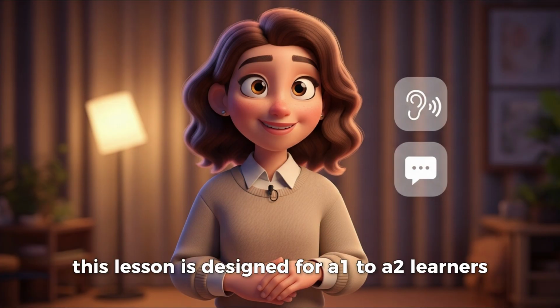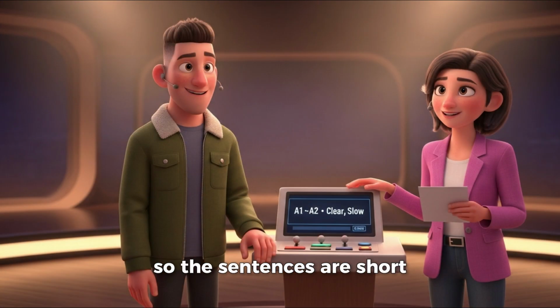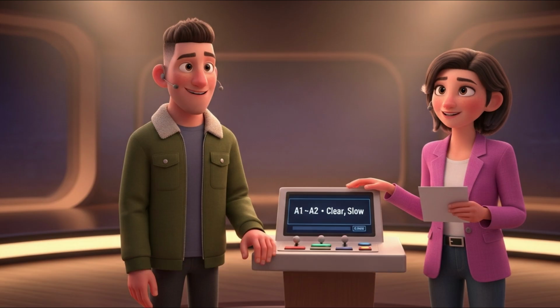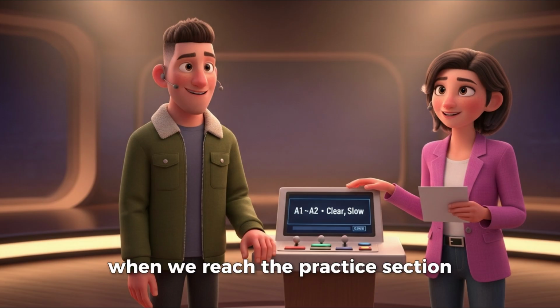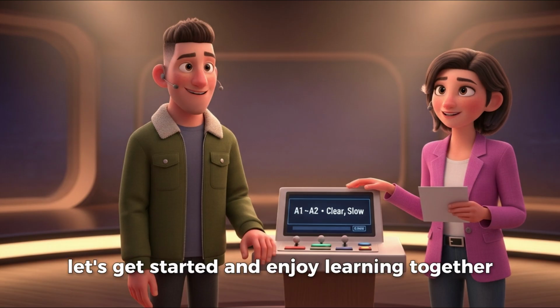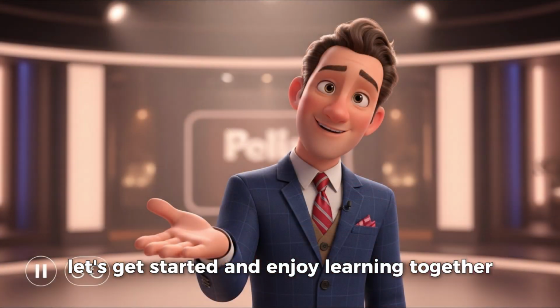This lesson is designed for A1 to A2 learners, so the sentences are short, clear, and practical. While Emily reads the story, please relax and listen carefully. Try to imagine the house, the garden, and the neighborhood. When we reach the practice section, repeat each sentence with me. If a part feels fast, you can pause and replay. Let's get started and enjoy learning together.